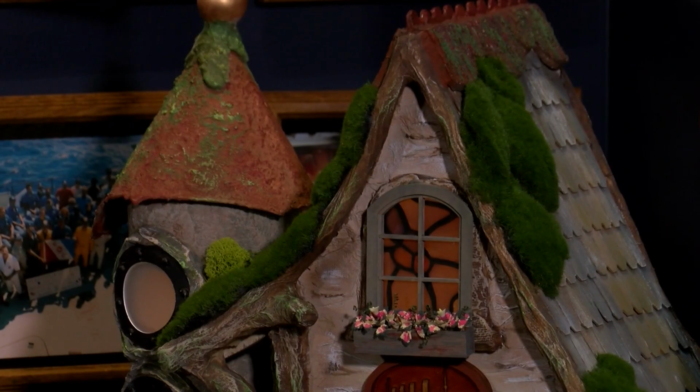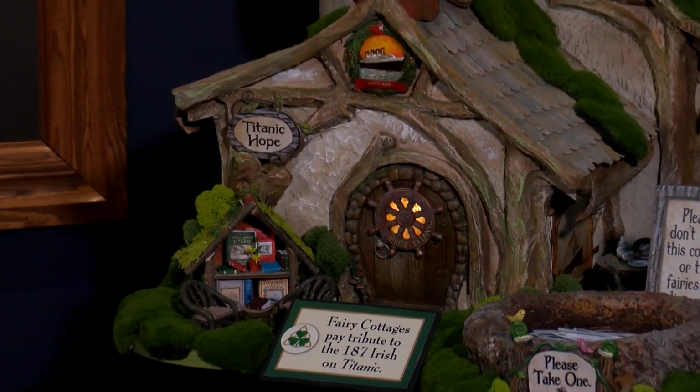Yeah, they are incredible to see, and they're just scattered throughout the museum. They're part of your tour. They are. Everybody gets to come up close and see one, and the fairies and the cottages and that folklore has been part of Irish history for centuries. So we like to put that in and let everybody experience that little part of Irish history.